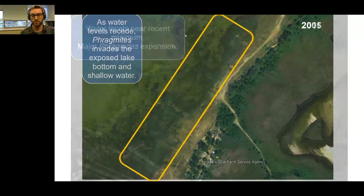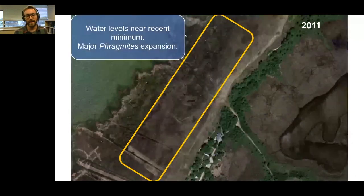Flash forward to 2011, and now we have this wall of frag across the Saginaw Bay, and I think this is not something that only happened in Saginaw Bay. I think this is typical to a lot of Great Lakes coastal wetlands, and what we saw when water levels were really low is that Phragmites was able to expand into these exposed lake bottoms and just take over. And you can see all these walking paths that give you a sense for how low the water level was, and it really causes a lot of issues for species diversity and other recreation concerns as well.